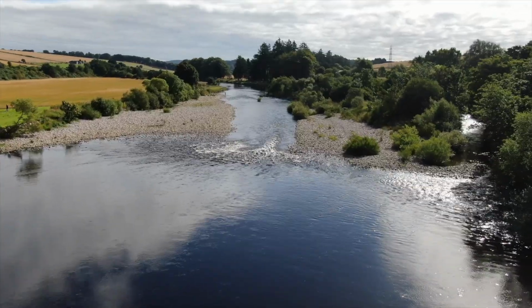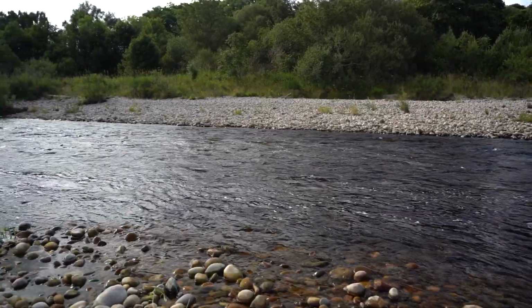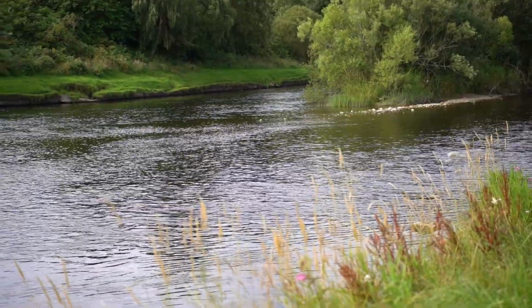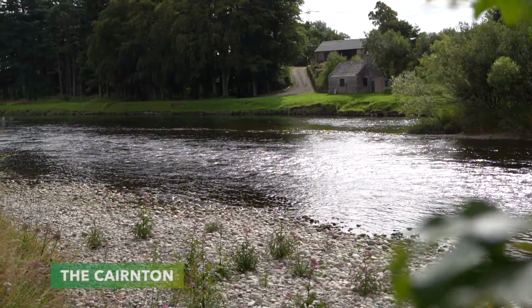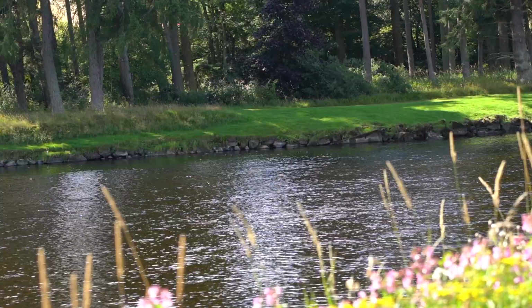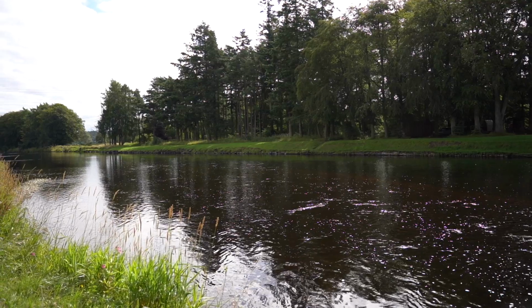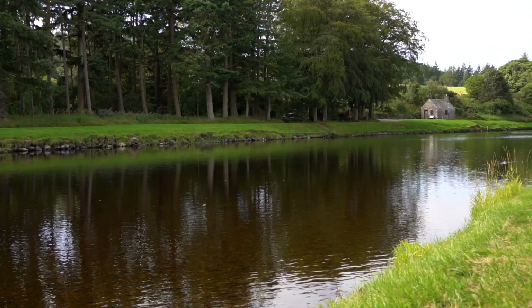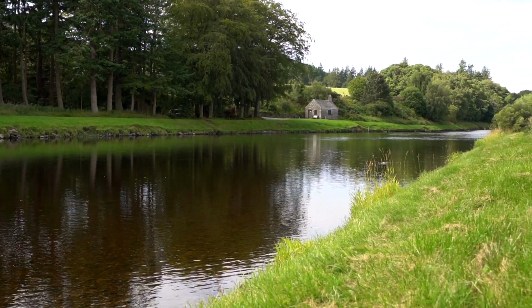The upper section begins with the Island Stream, a series of fast runs and a good spot to target sea trout and grilse of a summer's evening. The stream then joins the flow from the back of the island and forms one of the main holding pools on the beat, the Cairnton. An easy wade, with the salmon lying in the deeper water towards the far bank. In high water conditions, the fish move over to our side and can be covered with a relatively short cast. This pool holds large numbers of salmon towards the back end of the season.